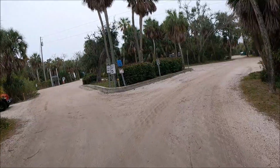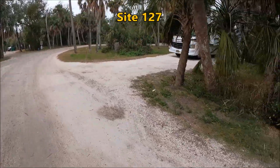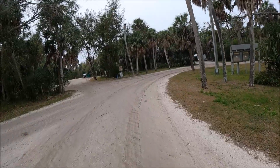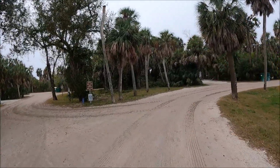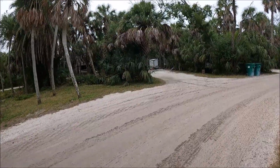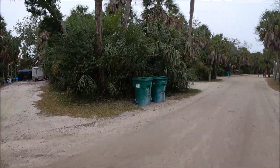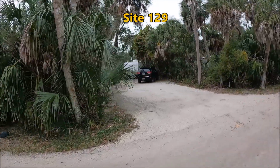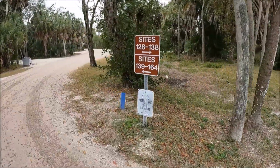All the loops are one way. You see that's the exit. Here's site 127. And then you see sites 139 to 164 this way, 128 to 138 this way. Here's another camp host site. Big site. Site 129, there's a Jayco in there. And then turning on to the second loop are sites 139 to 164.